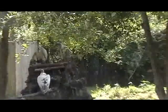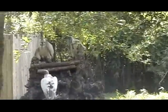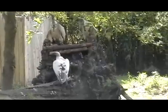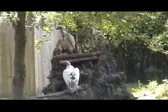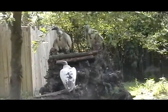Oh, okay, I see what they're talking about now. That's a fake zebra out there. Notice that it says they put the meat in the fake carcass to replicate the natural feeding behavior. I see.